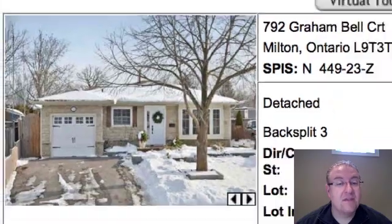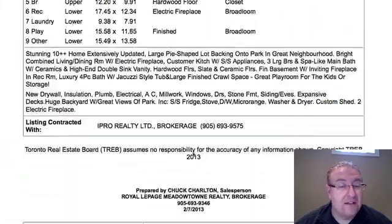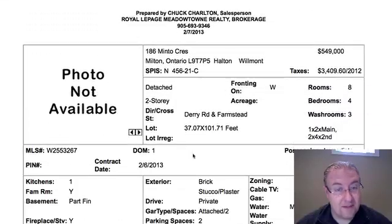You can see a massive lot. I'm a big fan of this home. I think it's going to generate a lot of buzz. Minto Crescent, despite the arrows in the corner, does not have any pictures.